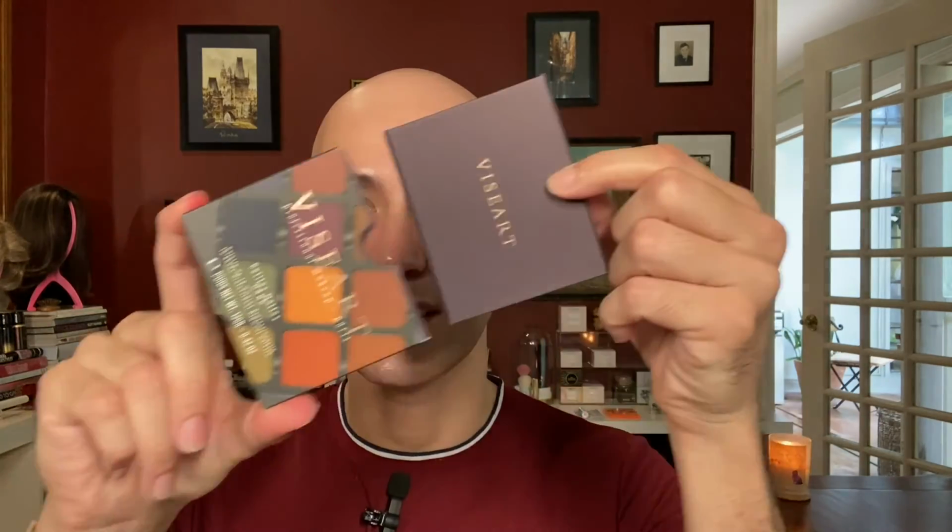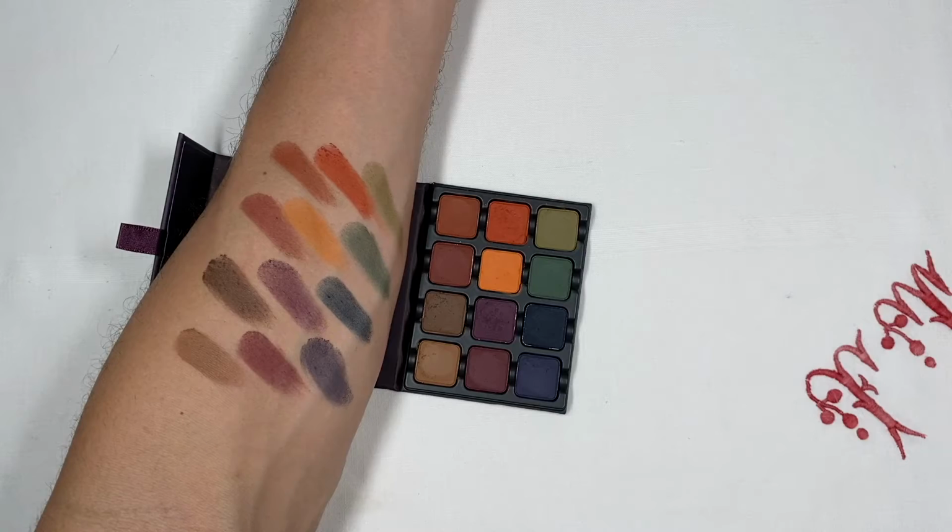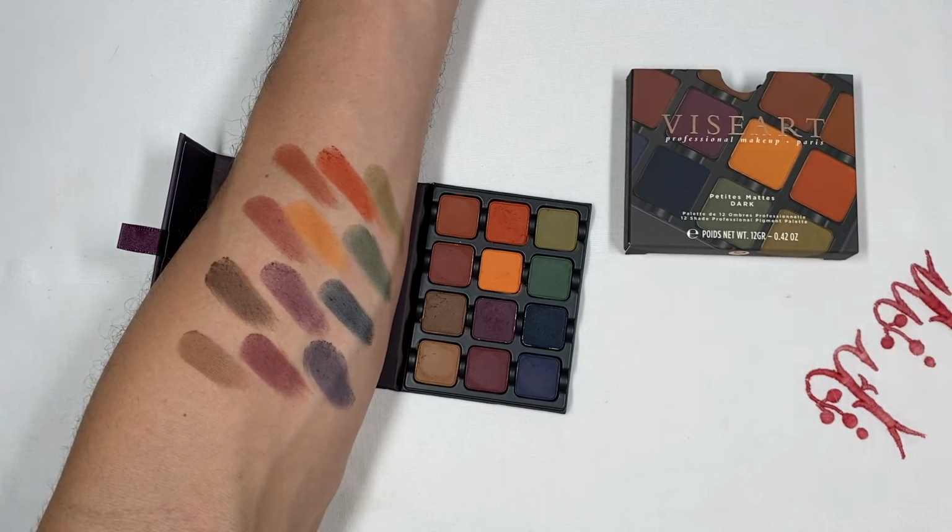Next is the Petit Matte Dark Palette. And this is how it looks on my skin, all swatched. Very, very moody, very deep.